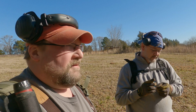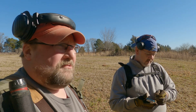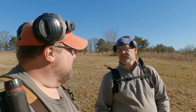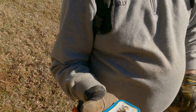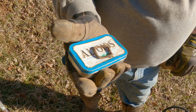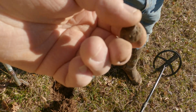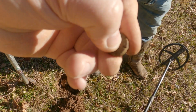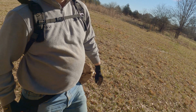Normally when we come in here, we either get rode in on a pickup truck or on a golf cart. But today, Bill and I decided to walk in and detect that length of road. Bill just pulled out a nice little horse tack buckle, nice copper one. And about the same time, I pulled out a parasol slide, umbrella slide. So this is gonna pay off doing it this way. I hope so. I think it will.